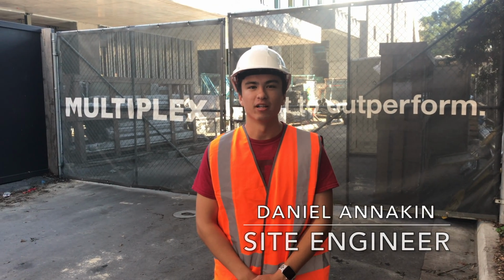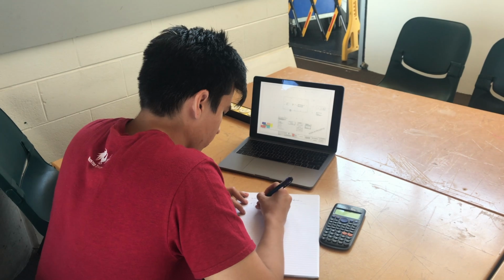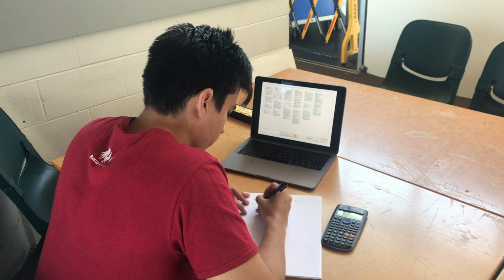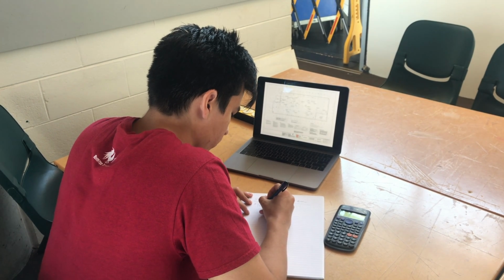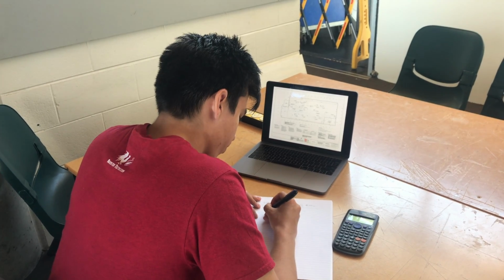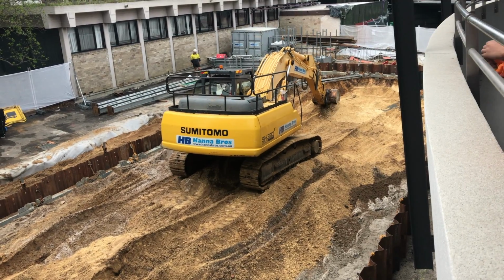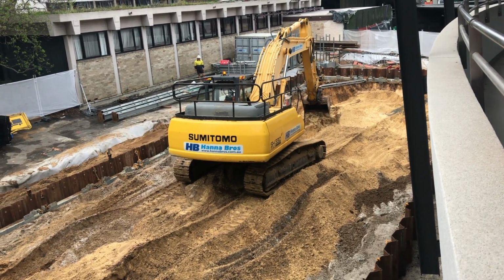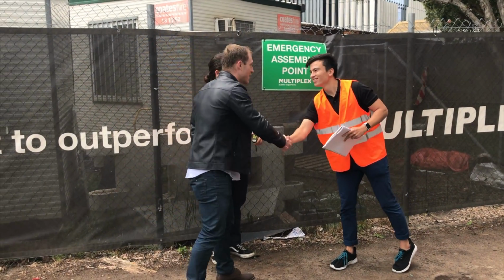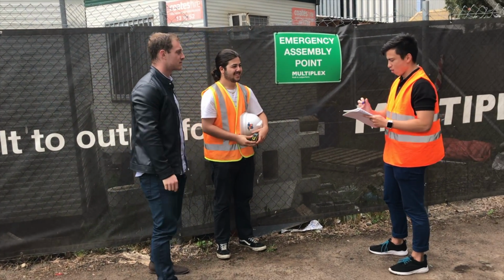Hi, my name's Daniel Anakin, and I'm the site engineer for the UNSW Science and Engineering Building. My major roles and responsibilities include drafting up drawings and calculating the structural integrity of key members and foundations for the building, inspecting the materials delivered on site to make sure they are up to standard, supervising the execution of correct construction methods, organising contractors to ensure that work packages are being completed on time. I also supervise the overall safety of the construction in conjunction with the WHS coordinator, site manager and project manager.